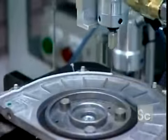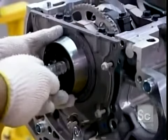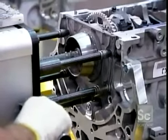Now, workers can close up the back of the engine block. A robot applies sealant to the rear cover. They bolt it on manually with a tool called a multi-spindle torque gun.